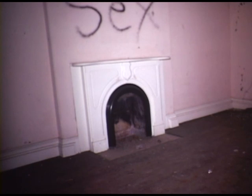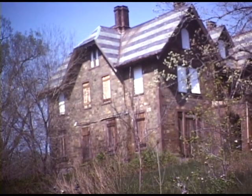This is what they did to the interior. I just show you this one simple mantelpiece, but there were elegant ones in there, and I photographed them before they all got torn apart. But the vandals went in, and they were nasty, absolutely nasty. And here it is, kind of overgrown.